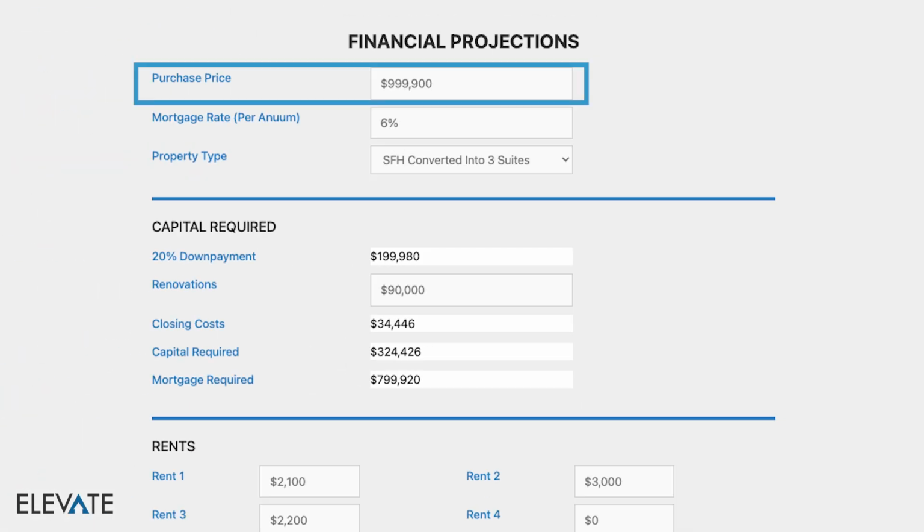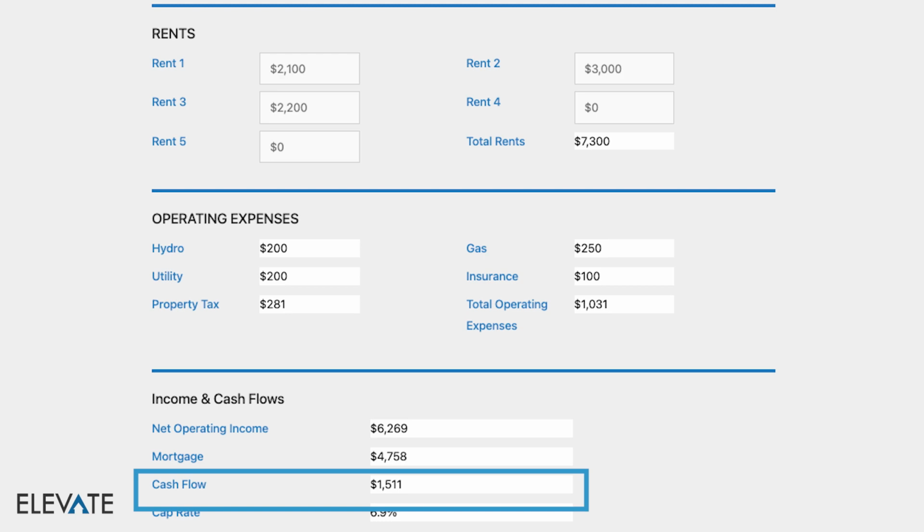These days, it is possible to find a house in Toronto for under $1 million that cash flows over $1,500 per month, even at 6% interest rates, which is an eye-opener for many investors. Now, if you're intrigued too, keep watching. Let's dive right into our favorite Toronto investment property class.